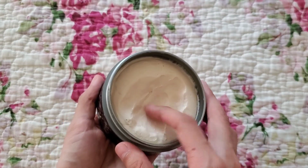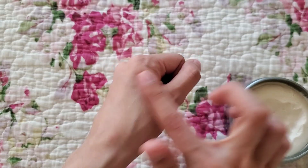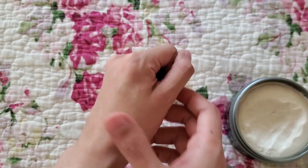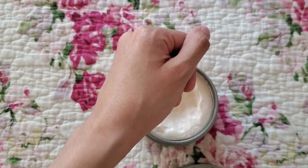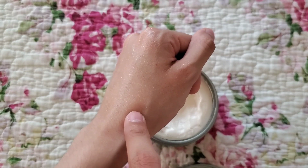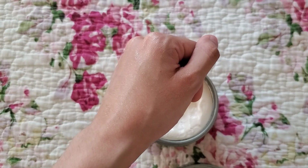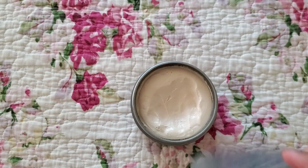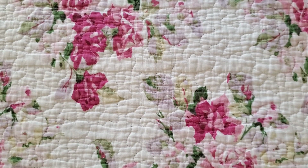So let me try to get a little bit on to show you, I guess. It's just super shiny and just not hydrating enough. So it might be a little bit hard to pick up on camera, but I don't know if you can see those little glitter specks right here, and I can actually feel it. I feel like if you have sensitive skin, I don't recommend this. It almost makes me feel a little itchy, so that's why I don't like putting this all over my body. So I'm going to try to power through this, but during the summer, I can't imagine myself putting this all over.